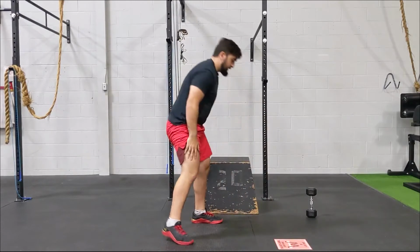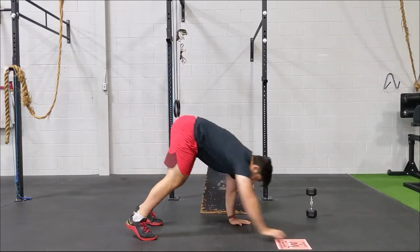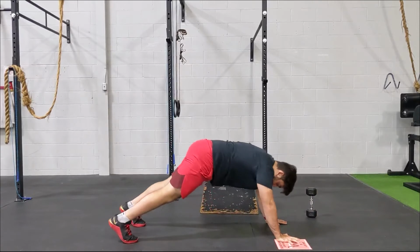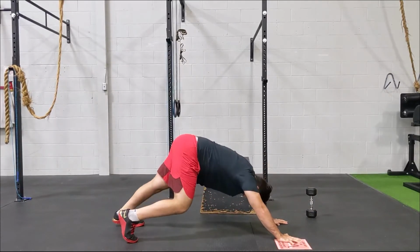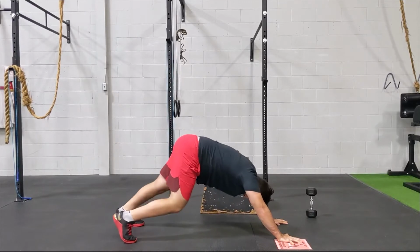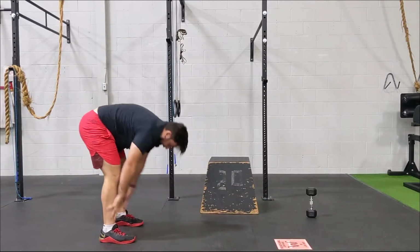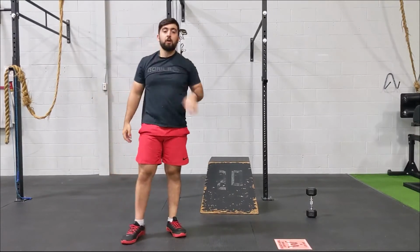So we're going to come up to the standing position, walk our hands out to that push-up, go for 1 push-up, and then from there, guys, we're going to walk our calves out, feeling that stretch in our calves. Couple reps there, then walk our hands back in again to open up. We're going to do that 3 times.